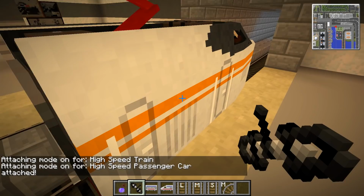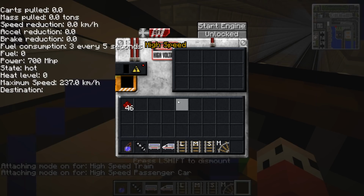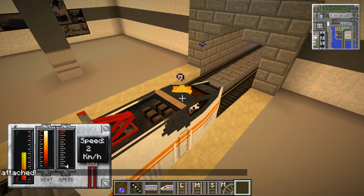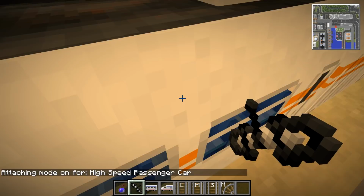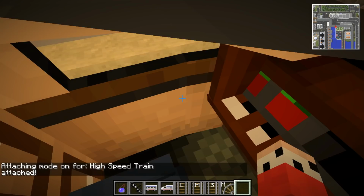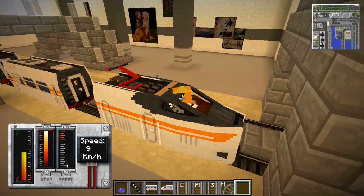Okay, what if I just back this train up then? Just gently, gently back this train up. Oh, attached. No forward. No, don't crash the train. There's no way that that's attached. It says attached. I don't think it is. How to get back in? Yeah, it's like in between the two now, isn't it? That's why the train is going all funky like that.